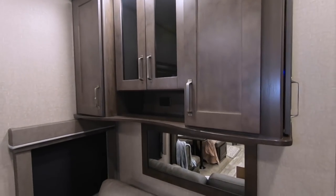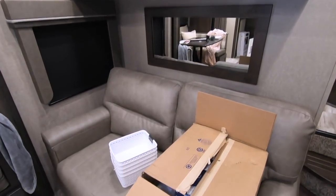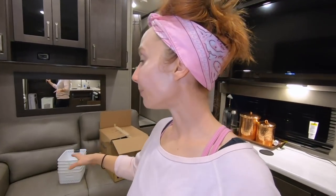But because there's no construction involved with this, this couch is going to come out anyway. I don't need it. It's going to go in storage. When I sell the rig, or if I suddenly decide I need another couch, I can put it back in. Now I got plenty of feedback that people are like, oh, the couch is great, leave the couch. I have no use for this couch. I get rid of anything that becomes a place to collect things.